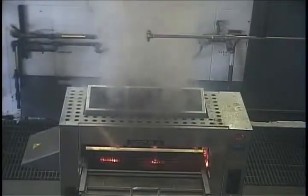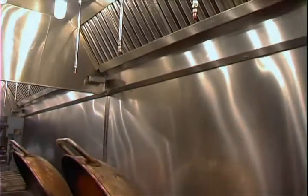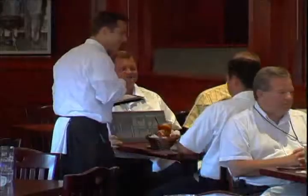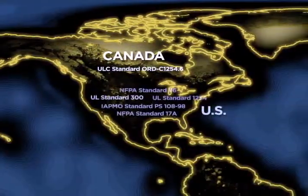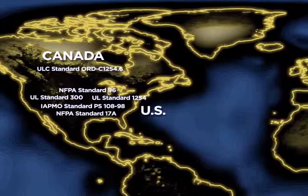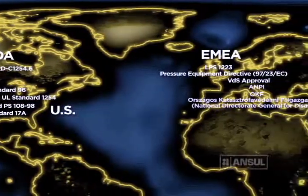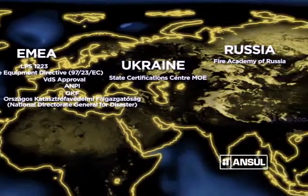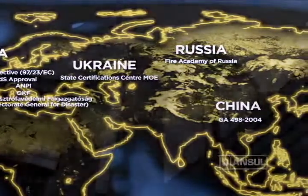Only wet chemical systems with higher agent capacity and additional flow points have been able to meet the demands of UL 300. The challenges set by UL 300 have resulted in standards that are much more difficult to meet, but which dramatically improve the safety conditions in real-world restaurant operations. The UL 300 standard is only one of the many standards that Ansell fire suppression systems meet. Ansell restaurant fire suppression systems meet safety standard requirements of independent approval bodies worldwide.